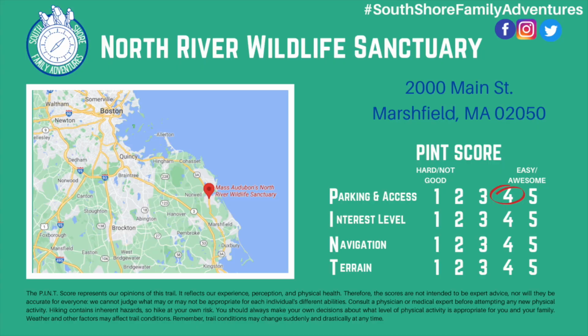At the end of the trail is a cool observation deck, and there's a sensory playground at the beginning of the trail. So for this reason, we go to 4 for interest levels.